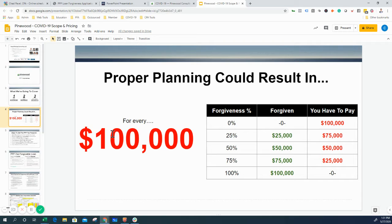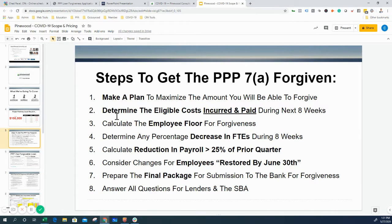So right now, the big question on everyone's mind is forgiveness. How do I get this $100,000, $200,000, $300,000 loan forgiven? How do I stay out of trouble with the SBA? How do I need to pay my staff? Who do I need to pay? And how much do I need to pay them? So basically, there's 8 steps to get the loan forgiven.